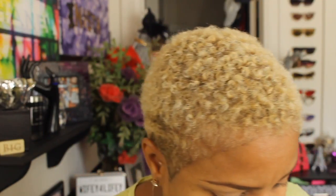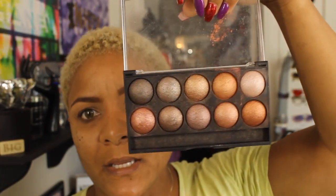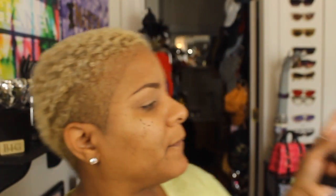All right. So to begin, first things first, the eyes are set. I'm going to be using a color out of here. It's just going to be a base neutral color. This palette actually came from Forever 21, and it has a lot of chrome metallic colors in it. I'm going to use a fluffy brush and go right up in here with the rose gold. That's what I'm going to work in my crease, on my lid, all over.